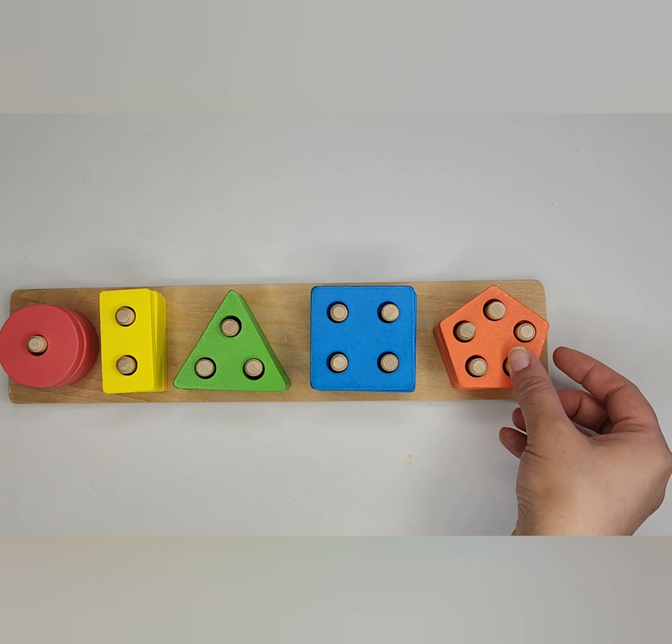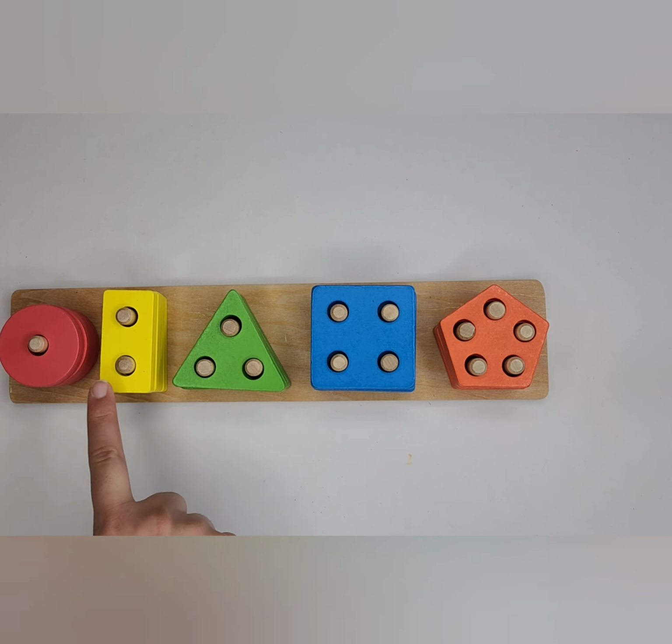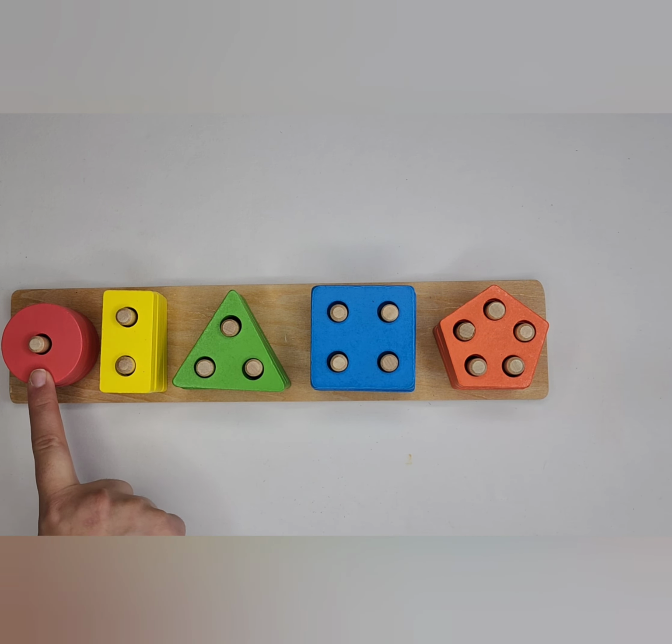Four number pentagon. Now let's count the shapes. One, two, three, four, and five. Five shapes. Five colorful shapes.